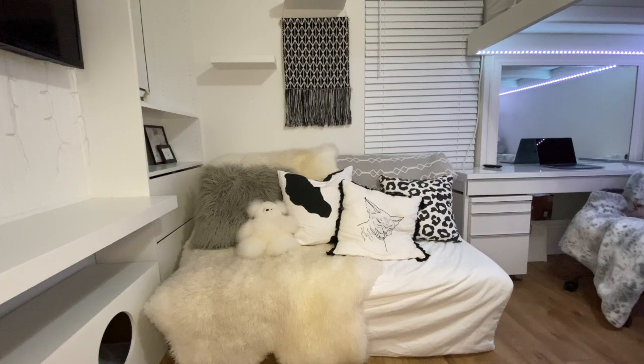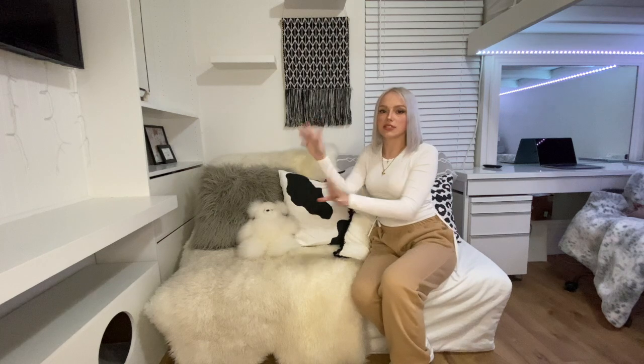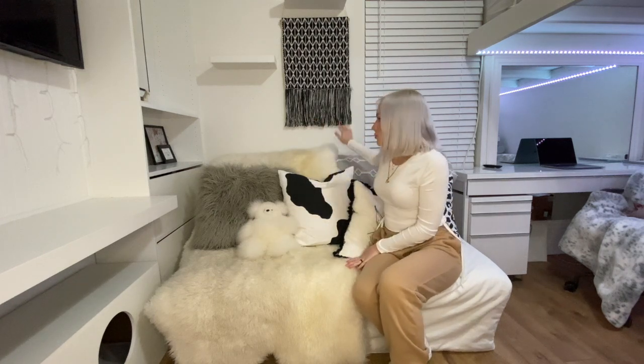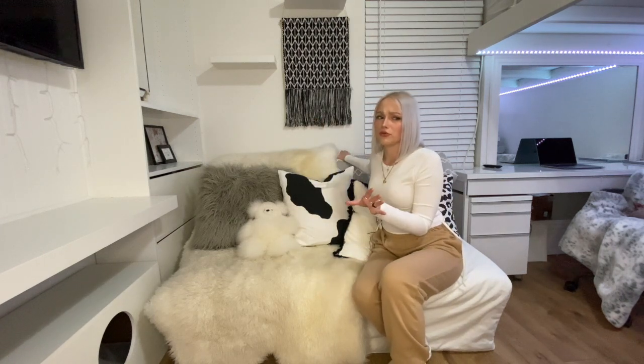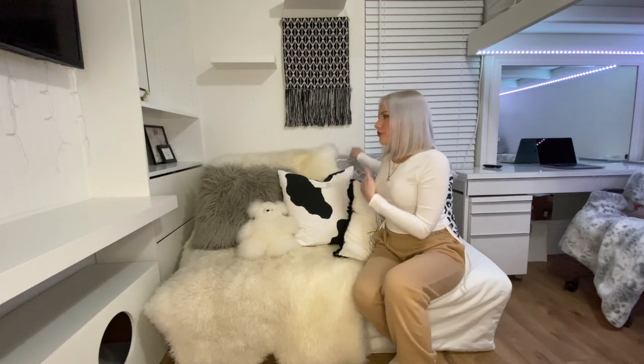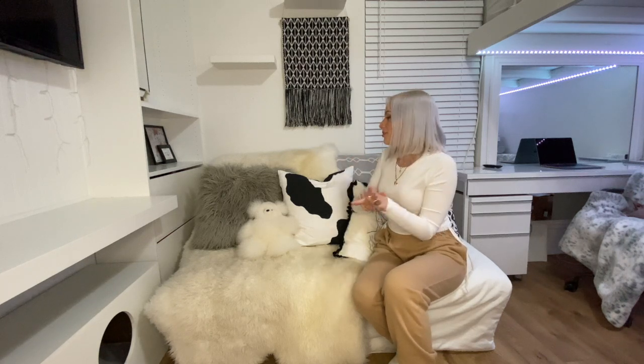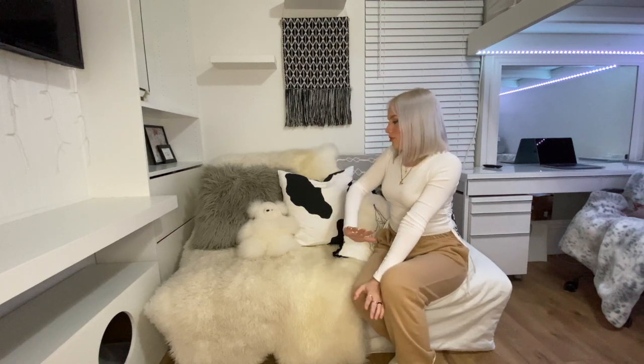Because I have a lofted bed, it's really important for me to have seating down here. So we got this futon a few years ago when we were in the middle of a move and I didn't have a bed yet really. I think they still sell it at IKEA. Not sure. I'll link it if they do. And it folds out into a queen size bed, which is nice.